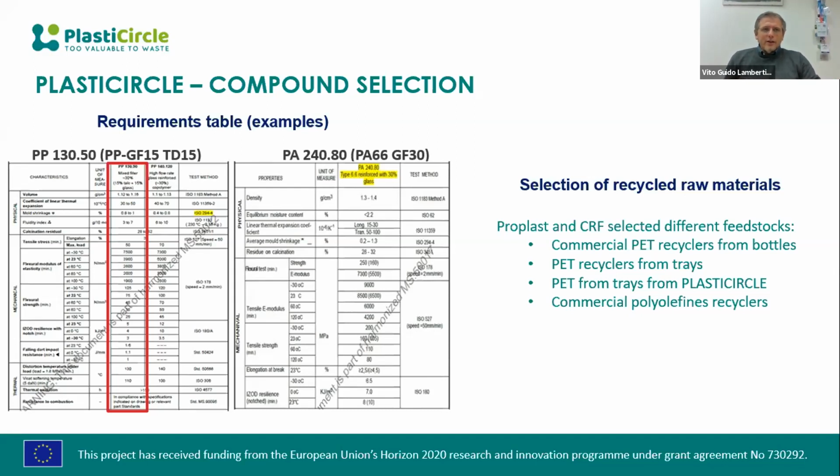On the other side, it is clear that chemical recycling can offer the possibility to have very high quality material and maybe fewer issues in the recycling phase.